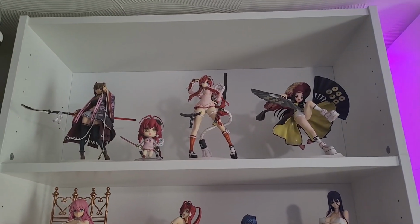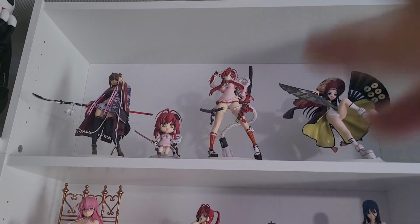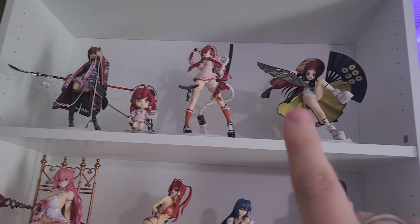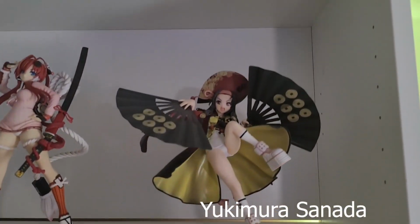So next up we have more Hyakurairen. These are the Alter 1/8 figures. Oh, the names. We've got Princess Sen on the left, Jubei Yagyu, Nendroid, and Scale. I cannot remember her name, but they always call her Massive Forehead for a reason.